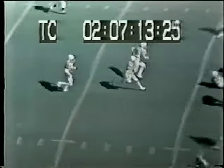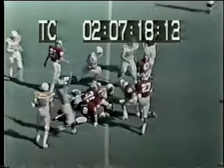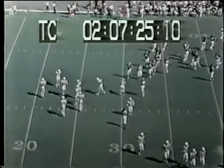And here's the kick following the lead touchdown. Paul Carruthers has it for Tennessee and a good run back out to about the 30. Alabama's in the lead, 28-21, 11:47 to go in this classic.